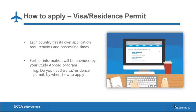On how to apply for a visa and residence permit, it really depends on the country that you are planning to visit. They all have their own application requirements. They all have their own processing time. So unfortunately, there's no general timeline. As mentioned previously, if your program does require a visa or a residence permit, they will be providing you more information on how to obtain that visa or residence permit or how to obtain further information to obtain that permit. So all information will be provided by your study abroad program coordinators.